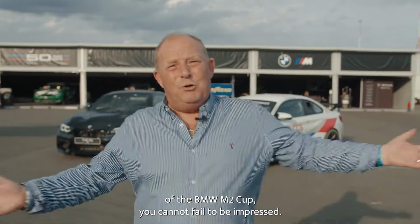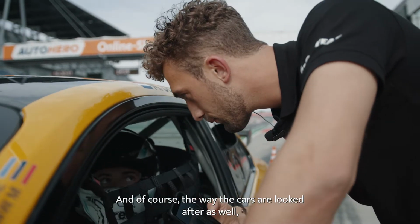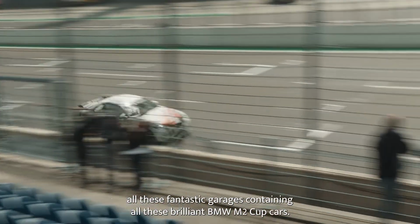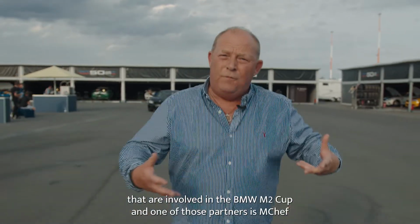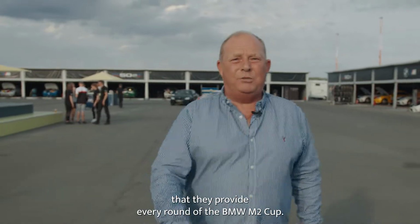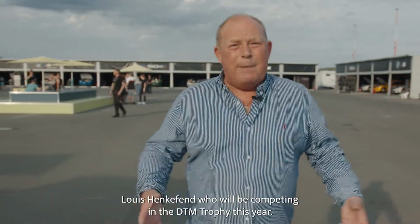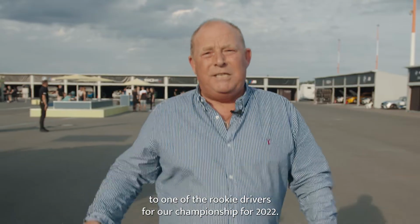Yes. Let's have it. So as we walk through the paddock of the BMW M2 Cup, you cannot fail to be impressed. The way that these drivers are looked after, and of course the way that the cars are looked after as well. All these fantastic garages containing all these brilliant BMW M2 Cup cars. Of course, it wouldn't happen without lots and lots of partners that are involved in the BMW M2 Cup, and one of those partners is M-Chef, and we're heading to the hospitality that they provide at every round of the BMW M2 Cup, and we're heading there to talk to last year's champion Lewis Henkerfend, who will be competing in the DTM Trophy this year, and we're also going to talk to one of the rookie drivers for our championship for 2022.